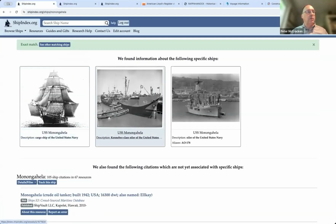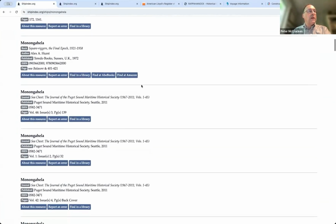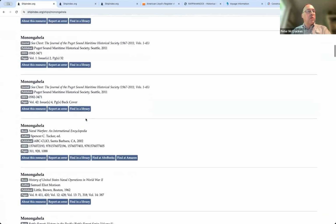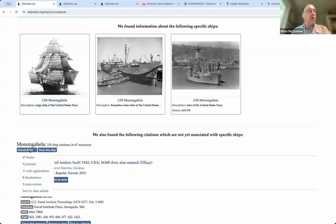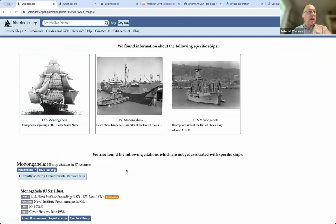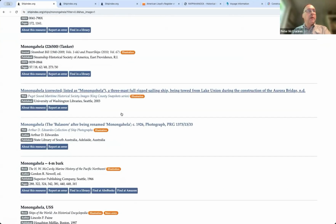I think, if I'm not mistaken, the Monongahela that I particularly am a fan of is this one. You'll see mentions in the Sea Chest, the Journal of the Puget Sound Maritime Historical Society. And what I'm going to do here is limit it to those with images. So apparently this article in the U.S. Naval Institute Proceedings has an illustration. And this is obviously a U.S. naval vessel, but I didn't know which one. So that's why we didn't connect it with one of these specific hulls up here.